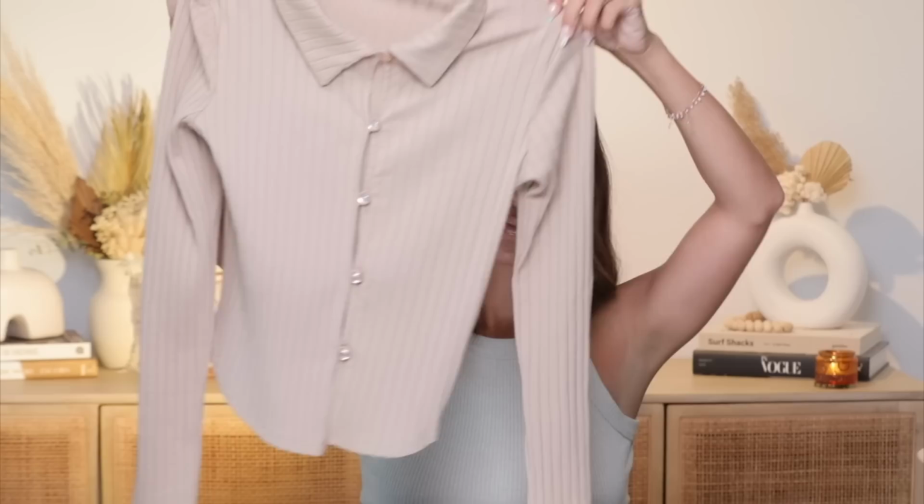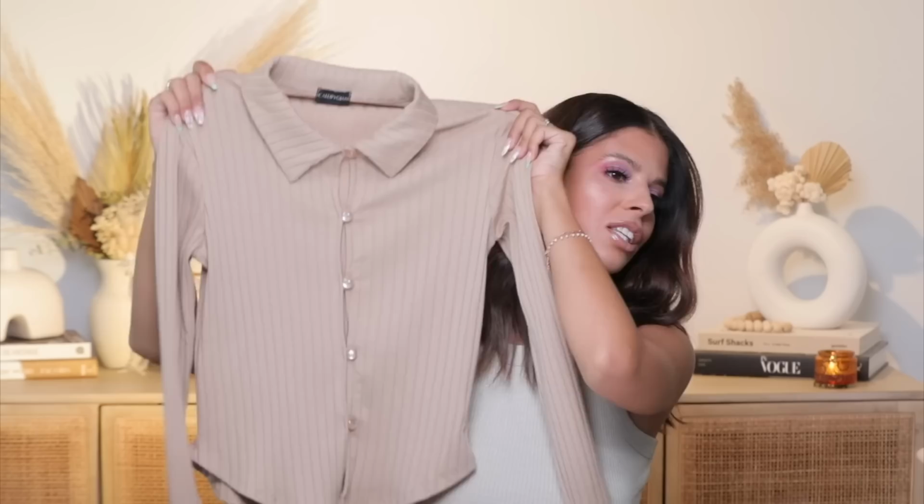But again, this piece is worn. Shall we give it a smell? It doesn't smell so much like a person. I would say the other pieces smell more like a person, but it looks really cute. I can't wait to try it on. And again, this was Kendall Jenner's little top here. How cute is that? Obsessed.